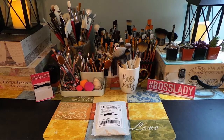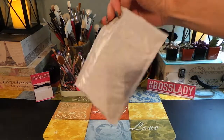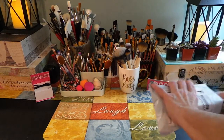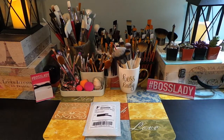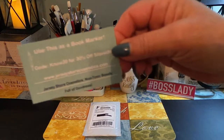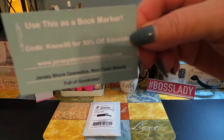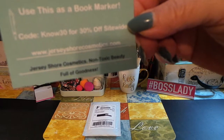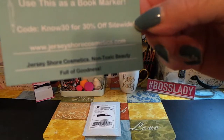I'll show you what is in the bag. It comes in a small little bag, because obviously you're not getting tons and tons of products, so they don't have to use big packaging, which is good. They enclose a card that you can use as a bookmarker. And there's a code on here, NO30 for 30% off their site, and it gives their site information.